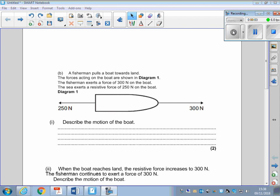Okay, so today we're going to look at a forces problem, a resultant forces problem. It was a problem that caused lots of people to make mistakes when it was in the exam. So if we have a look, to start off, we've got a fisherman pulling a boat. There's our fisherman pulling a boat.